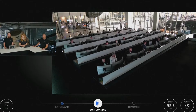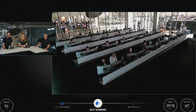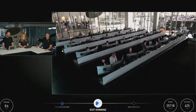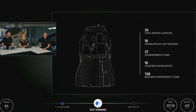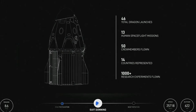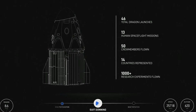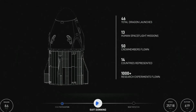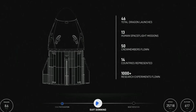Polaris Dawn is SpaceX's 14th human spaceflight mission since 2020, when Dragon became the first private spacecraft to take humans to the International Space Station. It's also the first private spacecraft to take an all-civilian crew to orbit during the Inspiration 4 mission in 2021. And just prior to Polaris Dawn, Dragon completed 46 launches. 13 of those are human spaceflight missions, and it's since flown 50 astronauts representing 14 different countries. Throughout all of those missions, Dragon has helped support more than 1,000 experiments in space. Pretty incredible stats there.